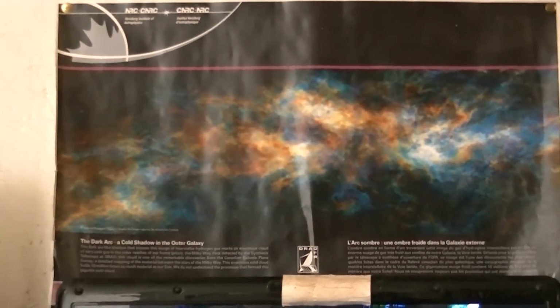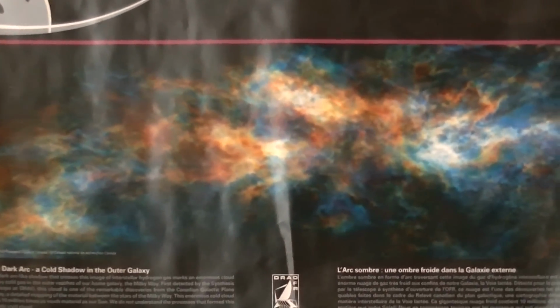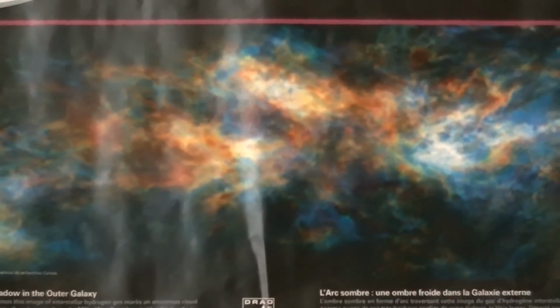Now, this is a radar telescope, so it operates differently than all of the telescopes we've been seeing. It sends out a ping, basically.